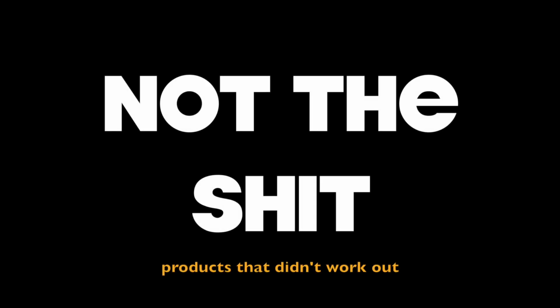Now with that in mind, we now get to the not the shit portion. Products that didn't work out is a foundation that actually I like, but the color selection doesn't work for me. So this is the Smashbox Studio Skin 15-Hour Wear Foundation. Now, this is a great foundation.